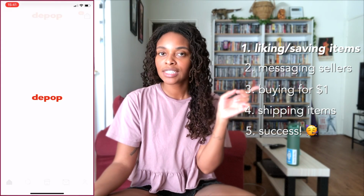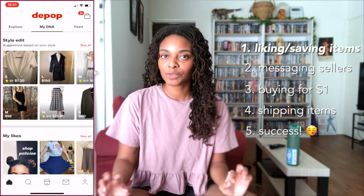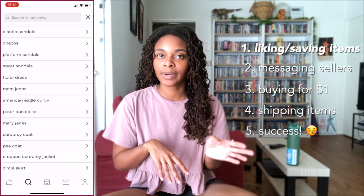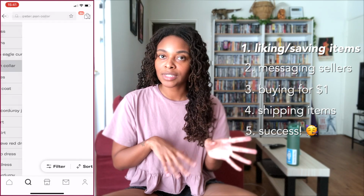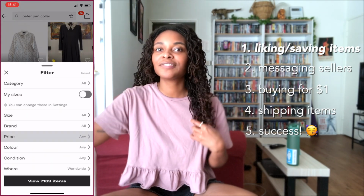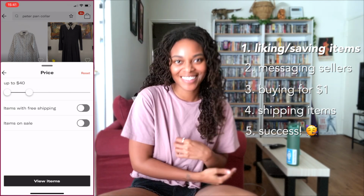When you're searching on Depop, there are a lot of filters you can use, so you should use them, or else you'll just be looking at thousands of results. Also, you're gonna wanna think about the price point that you're searching for. If you only sell $10 items, then don't set your search for like $50 because no one's going to swap their $50 item for your $10 item.